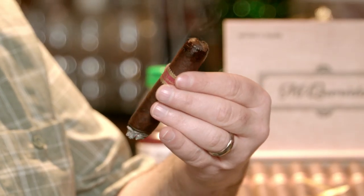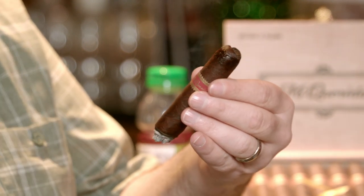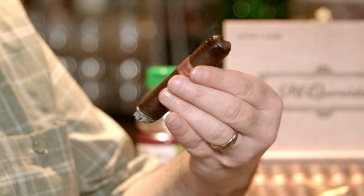But I really like this wrapper. It is nice and oily, and the color, everything about it, is just really good. I'm still getting mostly a woody note, and there's a little bit of pepper sneaking back in. How about you? I'm not getting much pepper yet, but I feel like I'm beating a dead horse, but I agree with you. Very woody. Still a lot of sweetness on the finish, but it's in the back of my throat. It's kind of tangy. A little bit.